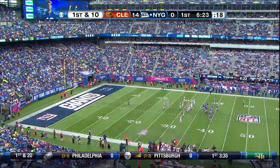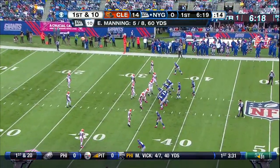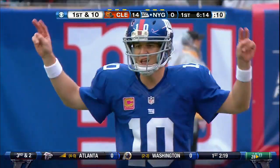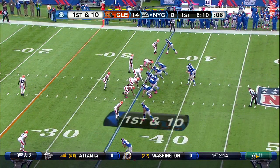We're being told that cornerback Sheldon Brown is being examined in the locker room for a possible head injury for the Browns. Well, that would mean then that their 2 top corners, with Joe Hayden being suspended, aren't playing.